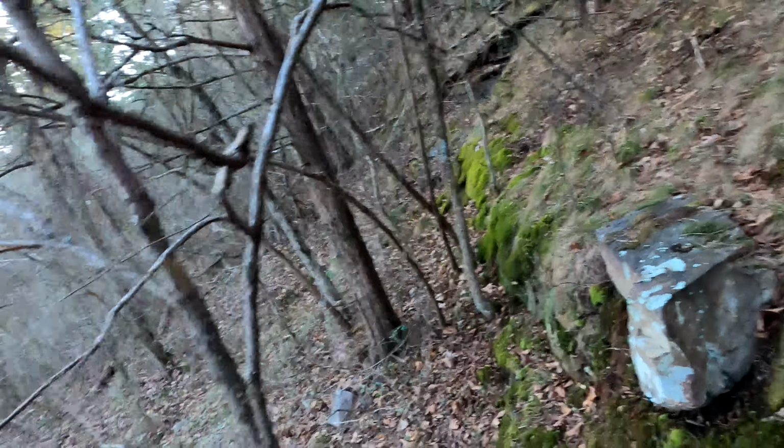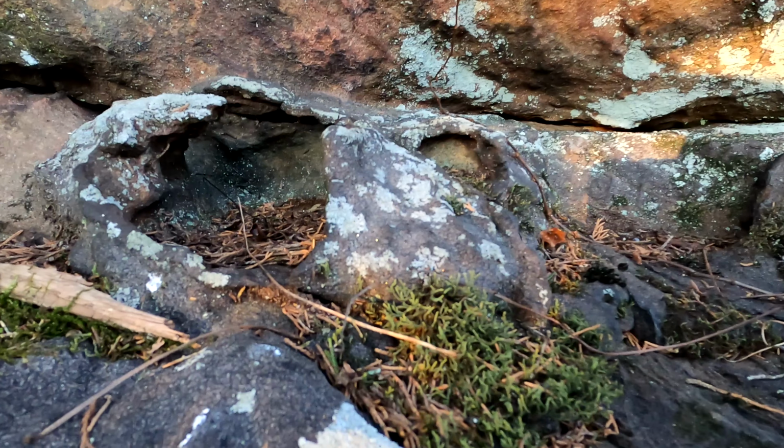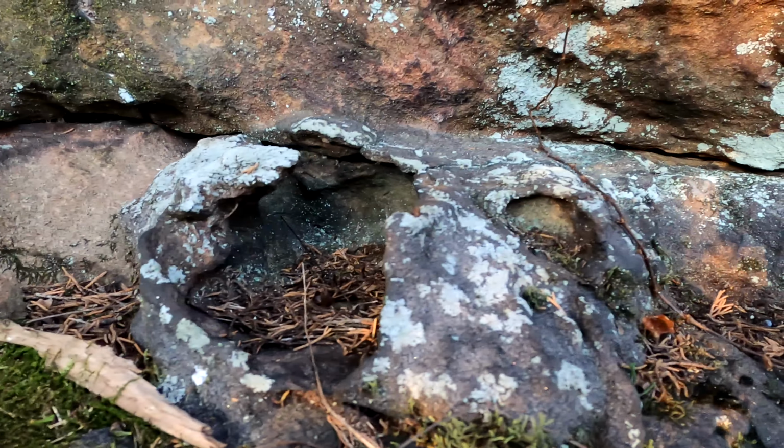These trees just don't want me to wear a hat. Michelle found a little bluffage city up here with little holes and banding and just all sorts of fun places for the squirrels to hang out.